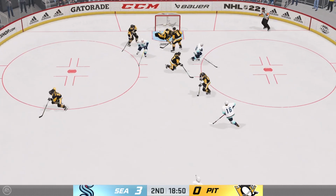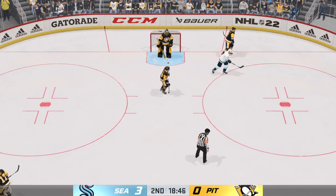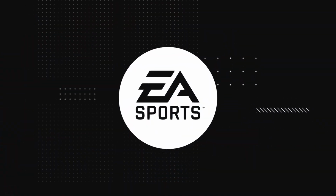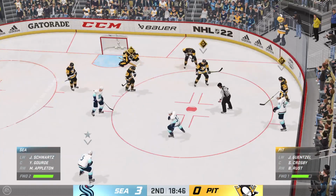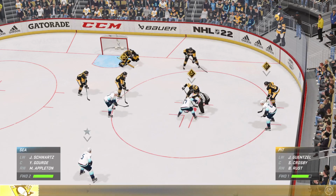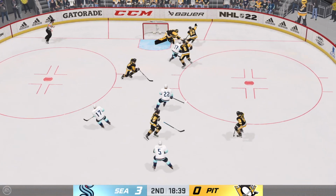And now it's grabbed by Eberle with the stop. And there's the whistle as he elects to slow things down a little. A pretty good decision here with the play starting to break down in front of him. Lots of time left in this period. Seattle's on easy street right now. They lead it 3-0. Play resumes here as he wins the draw inside the offensive zone.